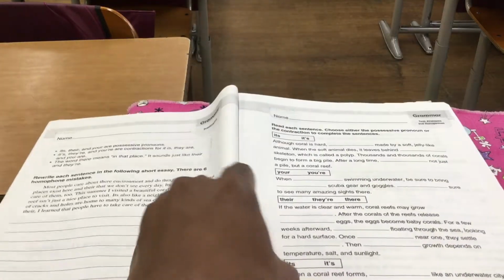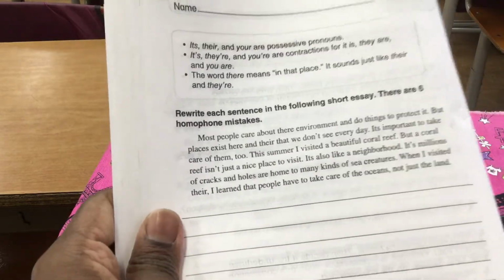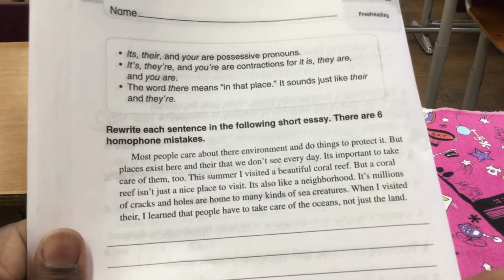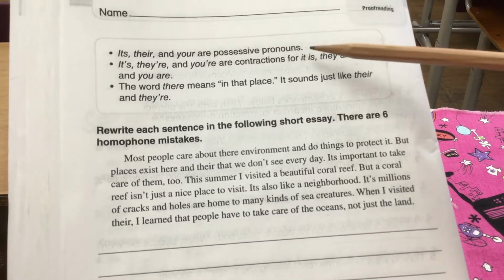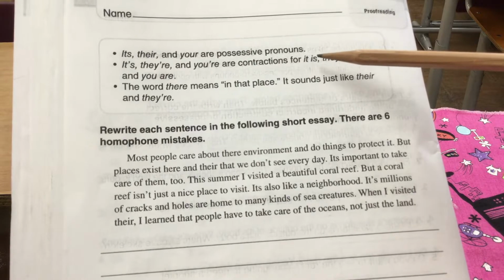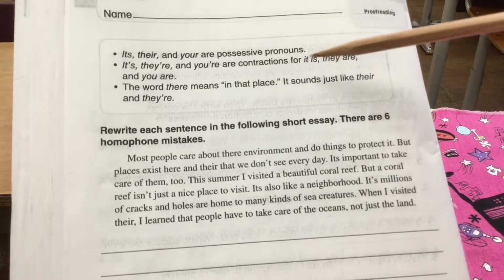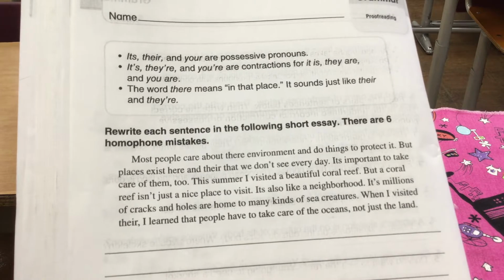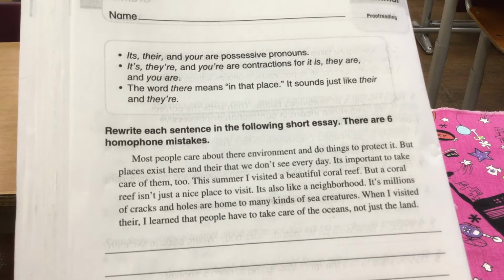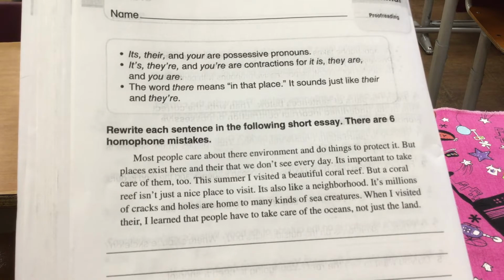We are coming close to the end of this grammar workbook. All right. This is our proofreading activity. Please listen as I go through the points. Point 1, its, their, and your are possessive pronouns. It's, they're, and you're are contractions for it is, they are, and you are. Point 3, the word there means in that place. It sounds just like their and they're.